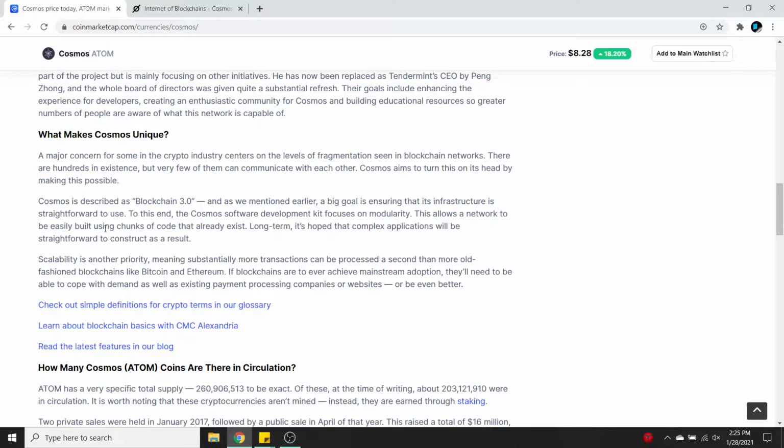So I want to go back to this: it allows a network to be easily built using chunks of code that already exist. That kind of reminds me of, I used to be a front-end web developer back in the day, like 7 years ago, and it reminds me of building web components with something like React. You're already using chunks of code that already exist to fill in the overall project.